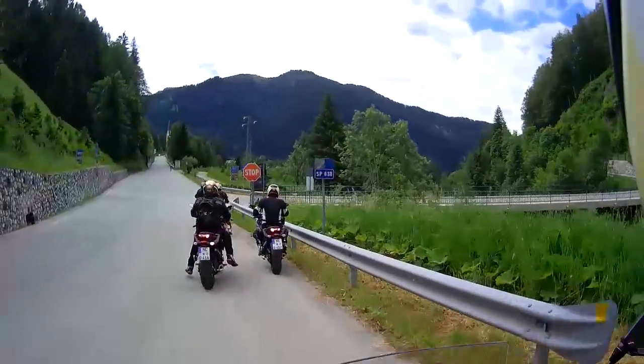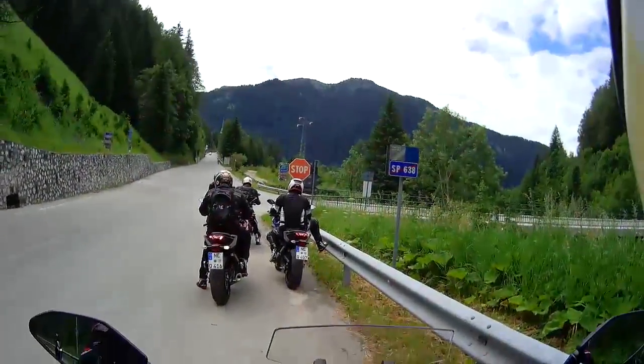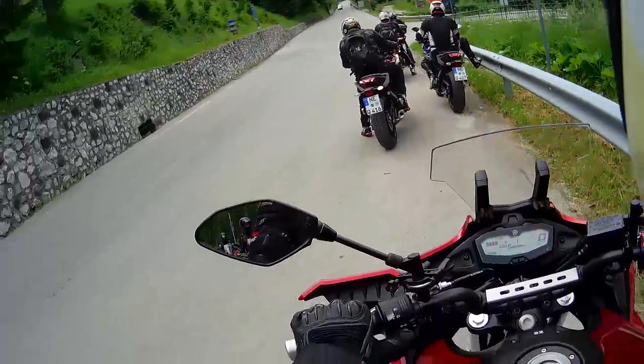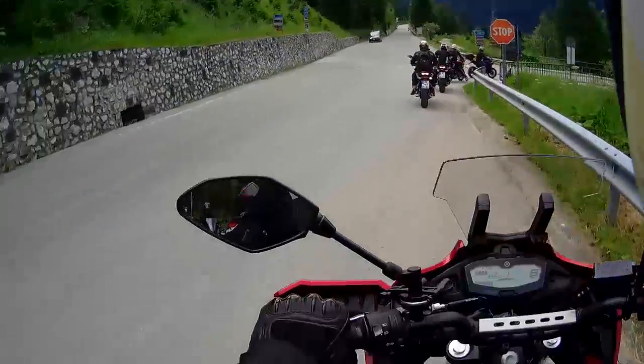Just stop and let slow riders catch us up now. This is what happens on the launch. You just make sure everyone's together before we head off. Here they are. And now we can go.